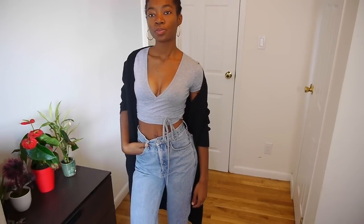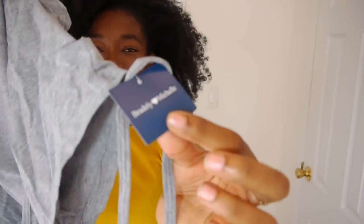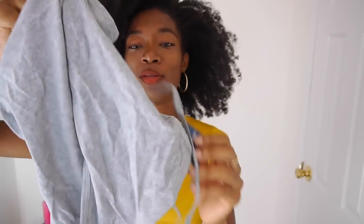This is one size, and it comes in so many different colors. It fits really well. I have not worn it yet. The tag is still on. I'm guessing there's a top at Brandy Melville like this, because the tag says Brandy Melville, which is very weird. But anyway, it fits great. I love this top, and I can't wait to style it.